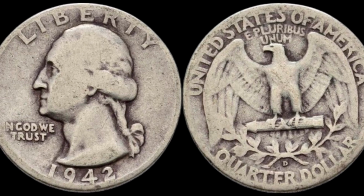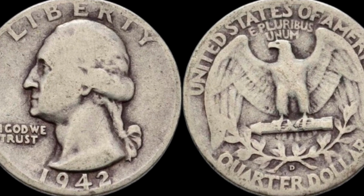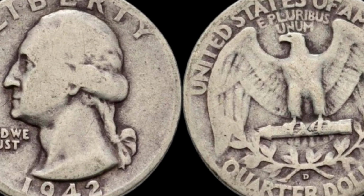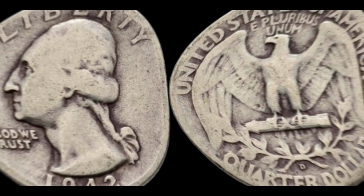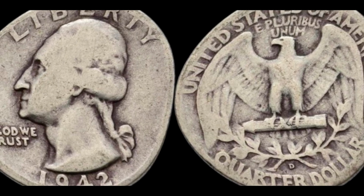Like many U.S. coins, the 1942 Washington Quarter was struck at multiple mint locations. This is where things get interesting. The coins were minted in Philadelphia, Denver, and San Francisco. The Philadelphia Mint quarters bore no mint mark, while the Denver and San Francisco coins had a small d or s respectively. So why does this matter? In most cases, a 1942 quarter is worth a modest amount based on its silver content and collector's interest. However, a rare error involving mint marks makes one particular 1942 quarter extremely valuable.